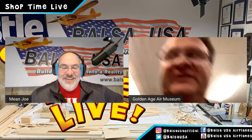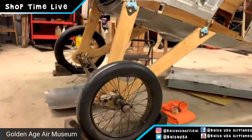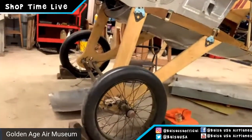Speaking of model airplane stuff, I want you to look at his landing gear here. Let me see if I can get a good video of that landing gear for you. Nope, my phone's not doing what I want it to. Of course not. There it goes. Yeah, there you go. That landing gear, you know what that is? That's 1 3/8 birch ply. Wow. So that is cool.